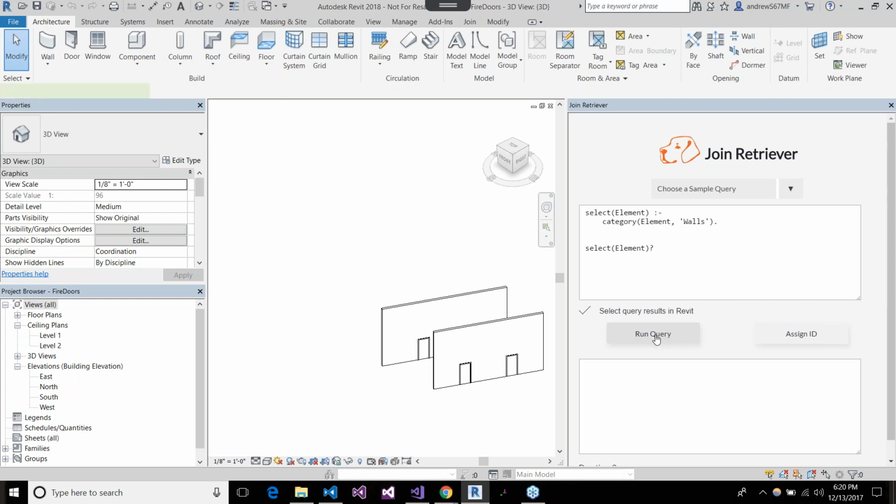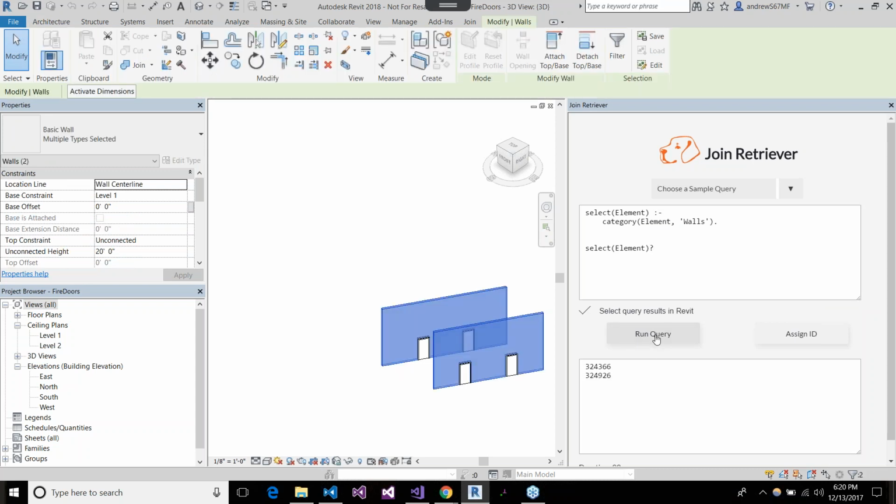Okay. And we see that Revit selects all the elements that met this criteria, and also prints out some information here in this dialog. So that's sort of the key workflow here. You have a query, you either pull it from an example or write it yourself. You pass it into Revit. Very quickly, you get the results back, whether it's the elements or properties extracted from those elements.